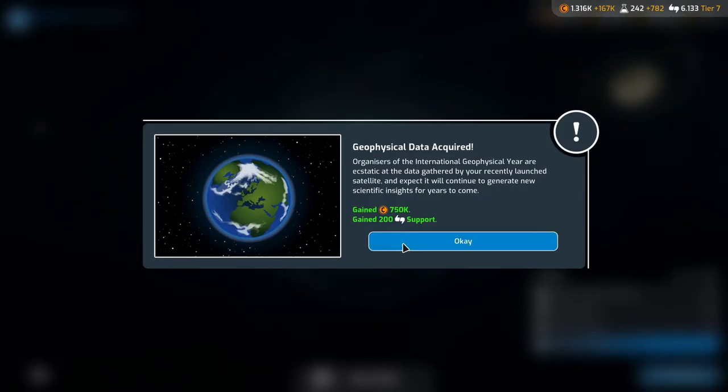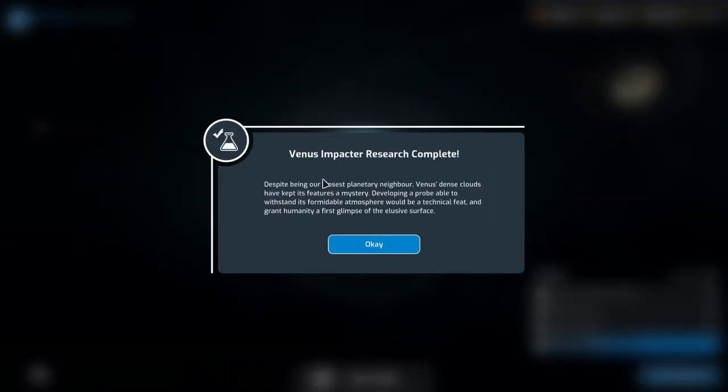Let's continue on to the next month. Geophysical data acquired. Organizers of the International Geophysical Year are ecstatic at the data gathered by your recently launched satellite and expect it will continue to generate new scientific insights for years to come. Gain 750,000 buckaroos and 200 support. Very nice. And Venus impactor research is complete.